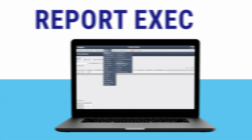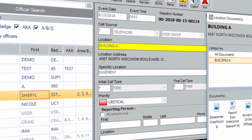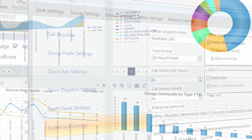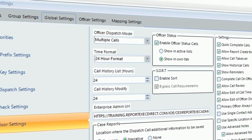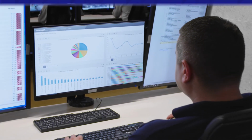With Omnigo's Report Exec, automating and improving your incident reporting process has never been easier. Save your team valuable time by recording information in a centralized system, allowing you to recognize trends within your facility so you can allocate your security resources when and where you need them. Omnigo's Report Exec ensures that the Joint Commission and OSHA compliance standards are met.